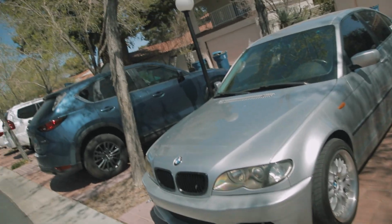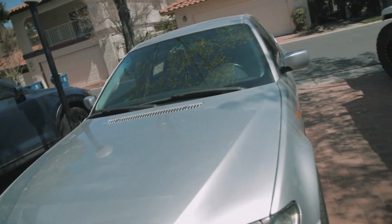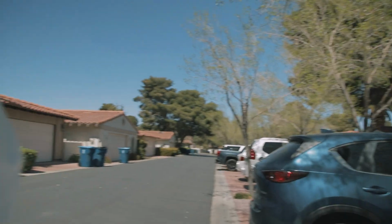So the painted bumper, it's actually crap. The guys who did it, no offense, they're great guys, but they did a shit job, I'm not gonna lie. I honestly feel like I could have done it better myself, and I probably should have done it myself. So learn from my mistakes. If somebody tells you that they're gonna hook you up, make sure they know what they're doing, because I thought they did, and then this is what I got. Let me show you guys.